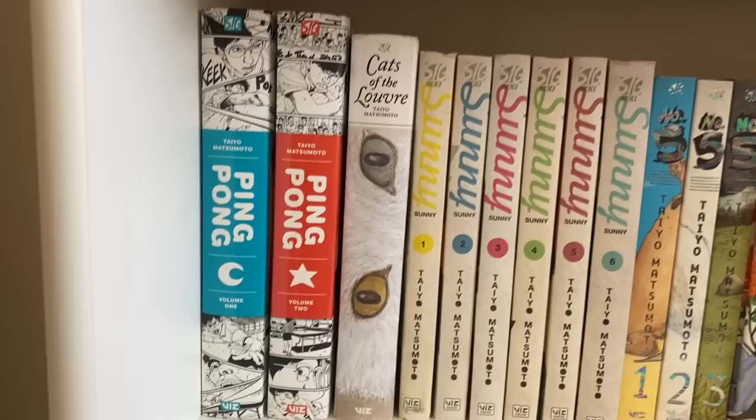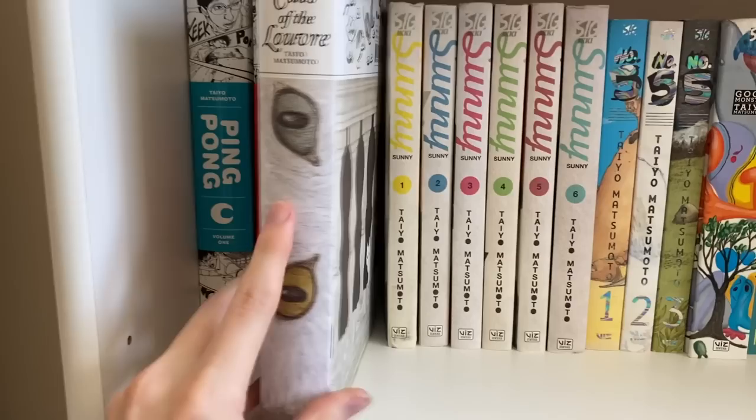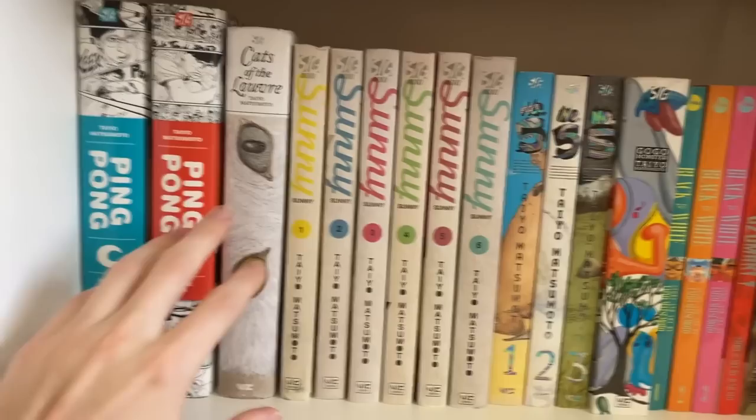Next to that, we have Cats of the Louvre, which is super unique, about these cats who live in the attic of the Louvre, the most famous art museum in the world. And then the janitor believes that his sister, who disappeared when he was a child, lives in the paintings. It's just so surreal. Really enjoyable, and yeah, highly underrated as well.